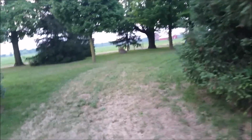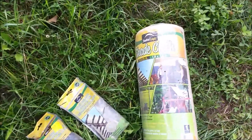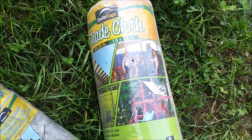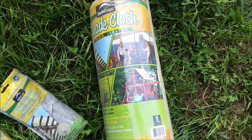There used to be a house here. So I've got all of this area to have to mow around. Okay, so here is what I'm using. It's made by Shelter Logic, and it's called shade cloth, like I said. The section that I have on the side of the pig fence is 6 feet by 25 feet.